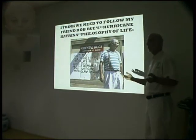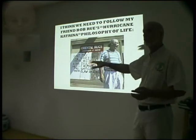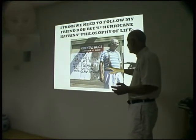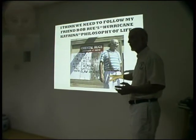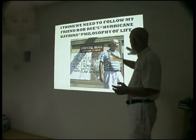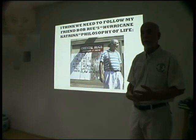Now, you all remember Hurricane Katrina. Here's Bob with, don't try. This is to the looters. Don't try. I'm sleeping inside with a big dog, an ugly woman, two shotguns, and a claw hammer. This is his Oriental rug shop. He's one of the guys that didn't leave. He stayed to protect what was there from the looters.